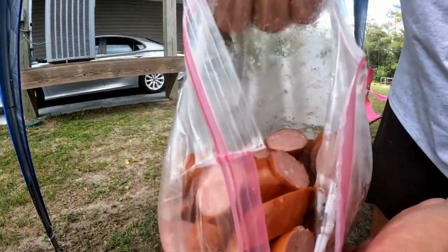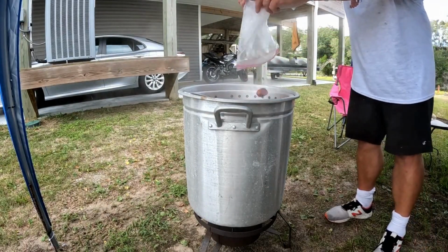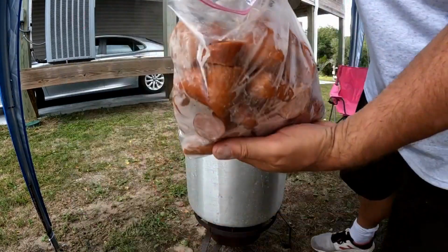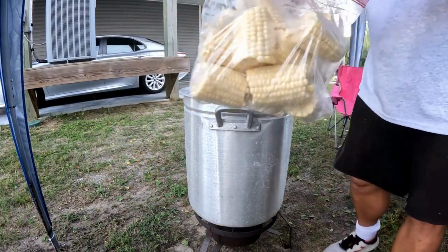So we got what? We got kielbasa sausage. Kielbasa is going in the pot. I don't know what it's called. So kielbasa, it's going in the pot. And we got a couple of bags full of it. It's already pre-cut, and so that's going in there. And believe me, this pot is a boil. Like I mentioned, we did put the cap on each time in between these.